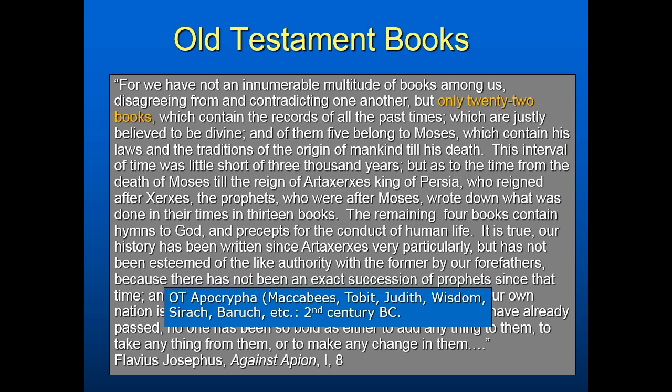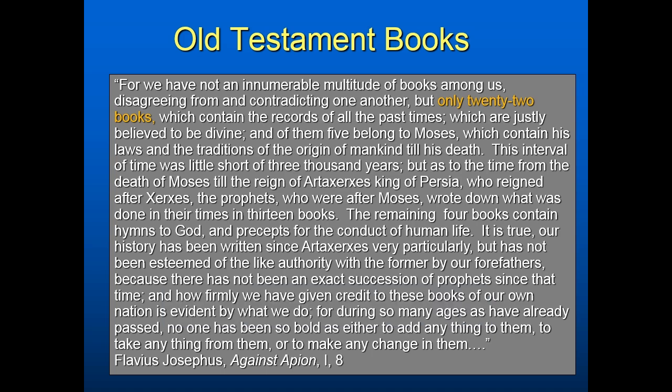And notice what he says about these books as we continue the quote. "But has not been esteemed of the like authority with the former by our forefathers, because there has not been an exact succession of prophets since that time. And how firmly we have given credit to these books of our own nation is evident by what we do."